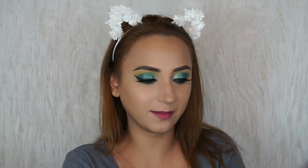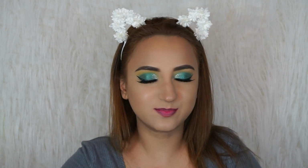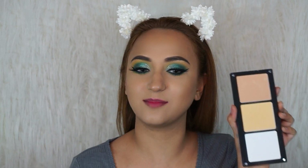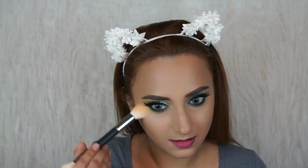Now I'm going to take the PAC Baking Powder Set. This is not new to me, but I just feel like I have to use this every time I do my makeup now. It just brightens everything and it's amazing, okay? I can't do full glam without using this product. So I'm just going to mix both of these colors and just apply them under the eyes.